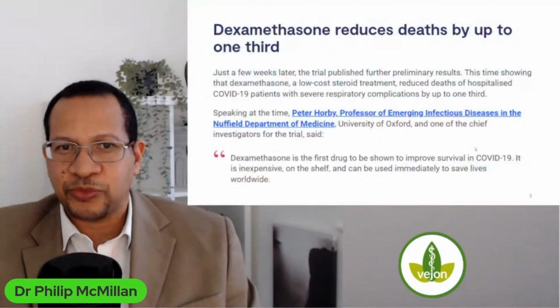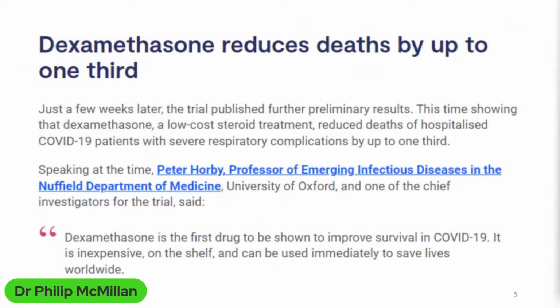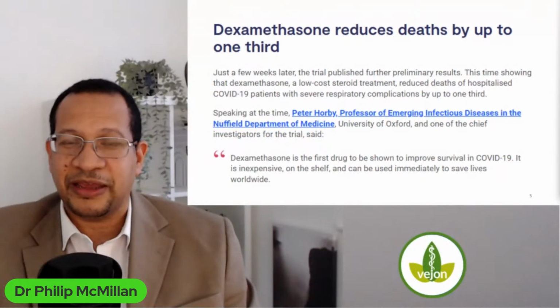And as I said, this was the RECOVERY trial. When they did the RECOVERY trial, they found that when they looked at the results afterwards, it may have had an impact, reducing deaths by up to a third across the world. This came through from Oxford. So literally within days, the whole world was using dexamethasone, a low-cost steroid treatment, reducing the deaths of hospitalized COVID-19 patients with severe respiratory complications by up to a third. It was shown to improve survival in COVID-19, inexpensive, on the shelf, and can be used immediately to save lives worldwide.